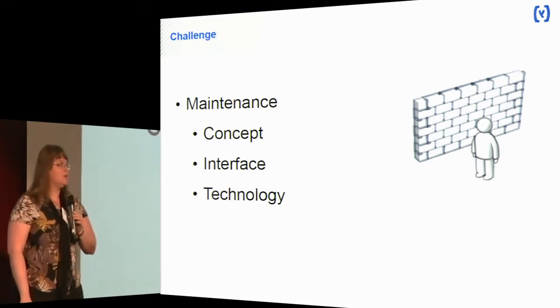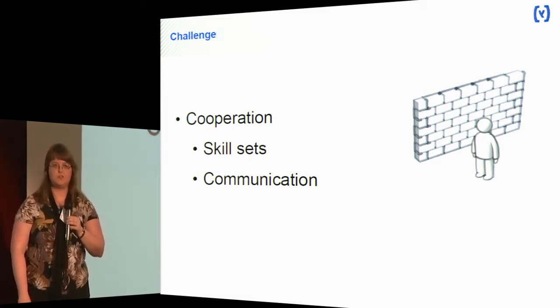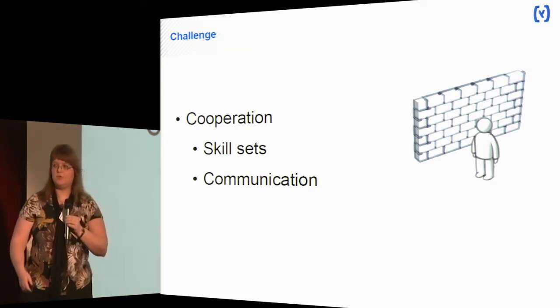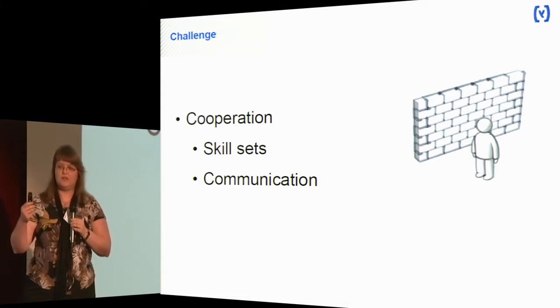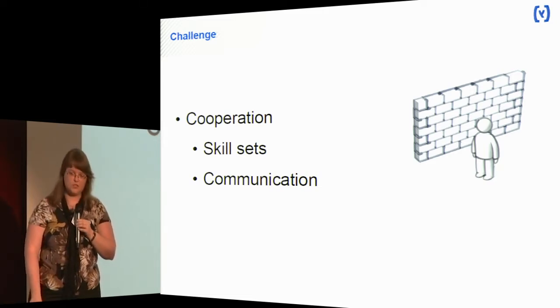The second challenge we had was the cooperation. Basically, again, the size of the product is so big that testers cannot know everything. They cannot know it all, and they need support during the automation. They need support from everywhere, from the business people and from the developers. However, it is difficult to get those people to communicate. And this is not because they don't want to. It's because of their experience, what they know and how they talk, they speak completely different languages. This is why they have problems communicating.